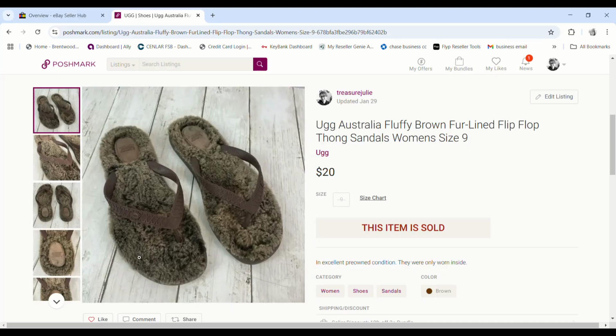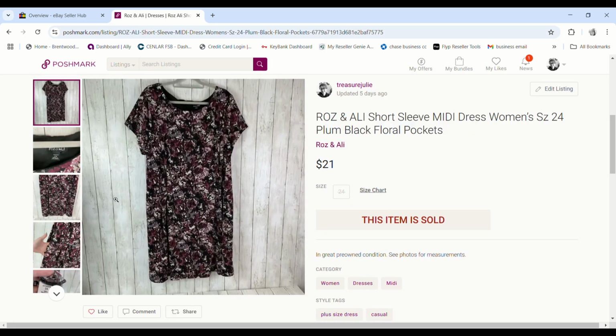All right, so the Poshmark sales are few and far in between, but I think we have maybe like 8. So these are UGG, they were like fuzzy flip-flops. Justin picked them up at the bins. He paid $1.43. They sold for $20 and we made a $14.57 profit.